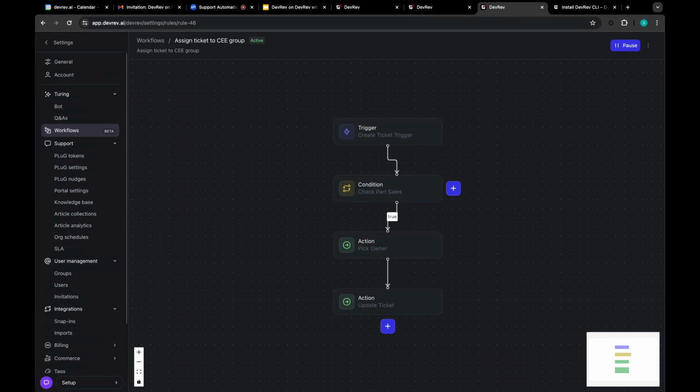You can just copy, you can just drag and drop. So in the near future, we are also planning to release cron and time-based automations, so that rather than stepping into the snap-ins for those kinds of automations, we can directly use the workflows for them.